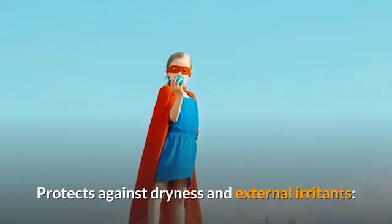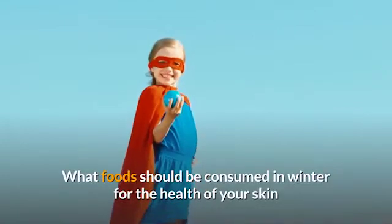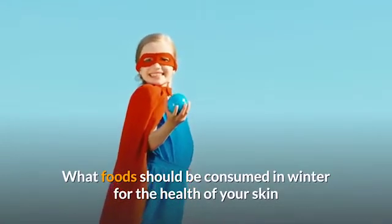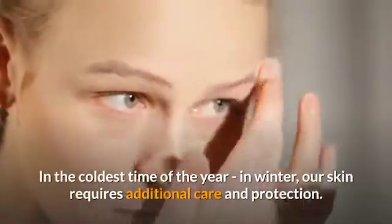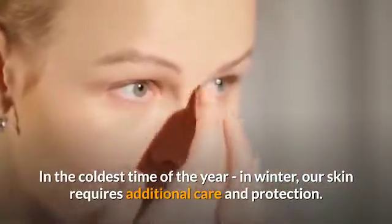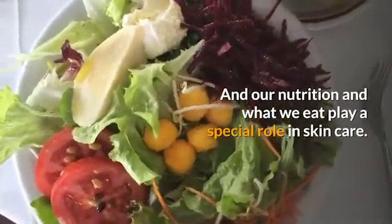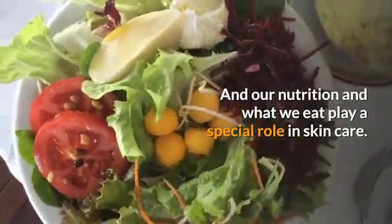Protects against dryness and external irritants. What foods should be consumed in winter for the health of your skin? In the coldest time of the year, in winter, our skin requires additional care and protection. And our nutrition and what we eat play a special role in skin care.